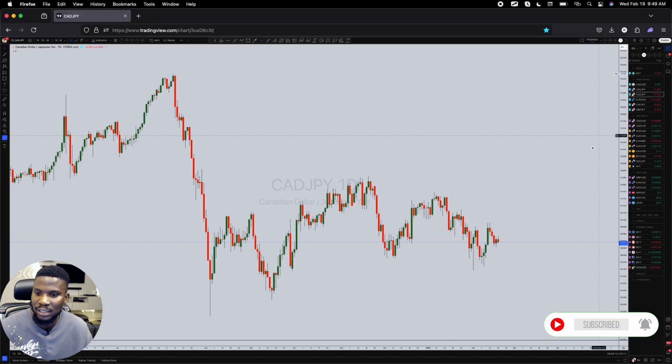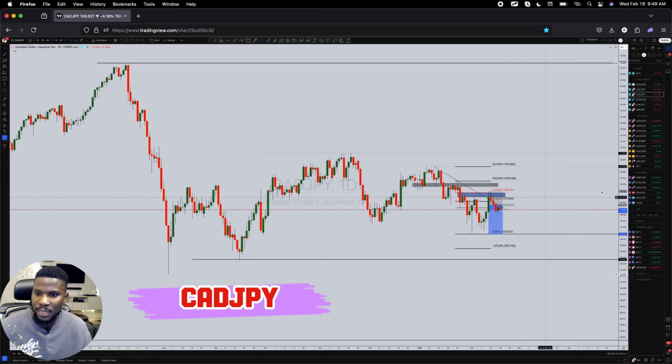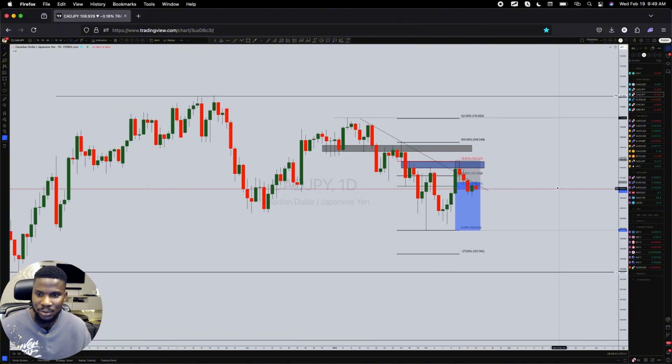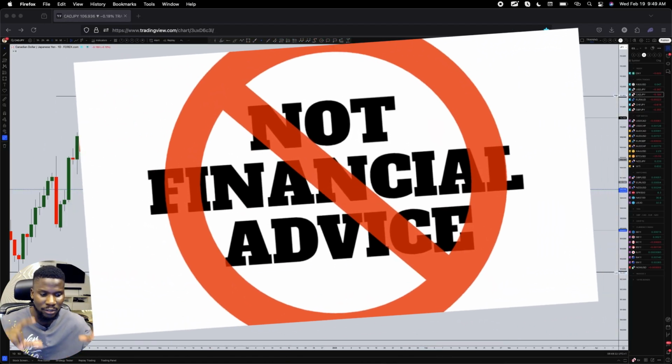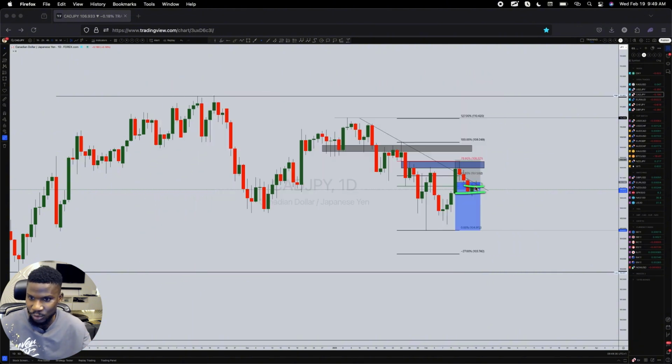So now going to CAD JPY. CAD JPY is also very fancy and nice. I'm also holding on to a short trade right here. Like I said, it's been going through some emotions, some feelings that I don't quite understand, but it's the currency pair. Anything can happen right here. So if you still want to join this trade, not financial advice, and you know how to trade, you know how to position yourself, you can join CAD JPY. Although it's not smart when it comes to the swap fee that you have to be charged, because I have over $15 swap fee on this one.